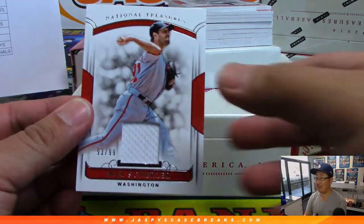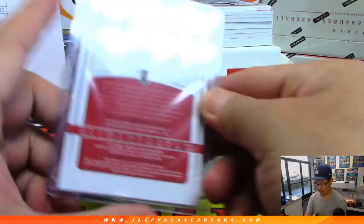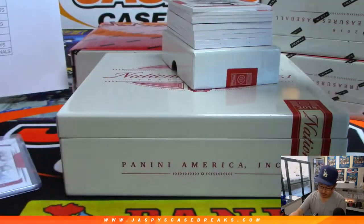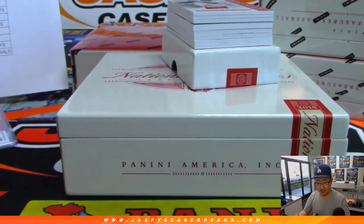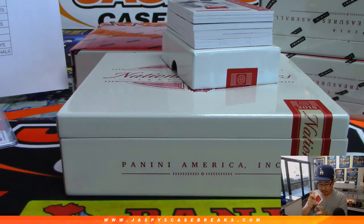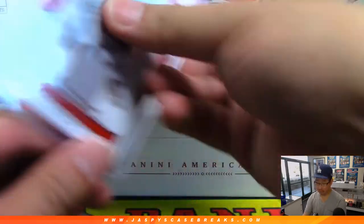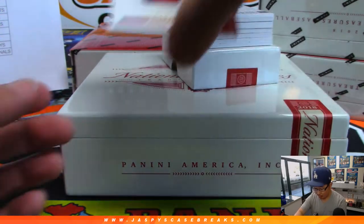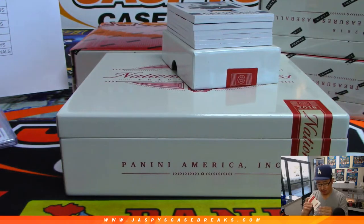93 out of 99. Taking it to the max. Max Scherzer for the Nats. That'll be for Matt Stone. Chris Sale for the Red Sox. Adam Wilson with the Red Sox. And more Red Sox. 4 out of 4, Roger Clemens. Century materials. Wow.